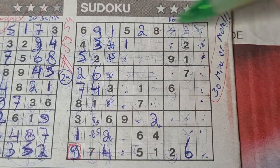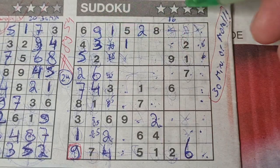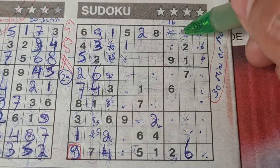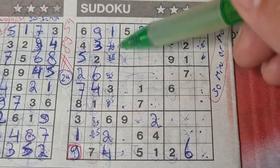What are these 3 missing numbers in the first row? Those missing numbers are 1, the 2, 3 is missing, 4 is missing, the 5, the 6, and the 7 is missing. 3, 4, 7. The other 3 should be... 1 is missing, yep. 1 in this row, 1 in second row.